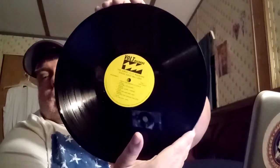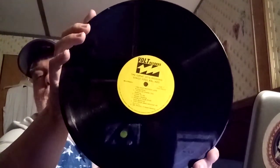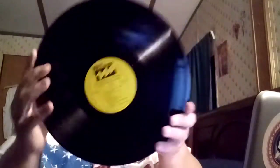Now you've got to realize these were all recorded in Memphis at Stax Records. That's where he did most of his recording, basically all of his recordings at Stax in Memphis.